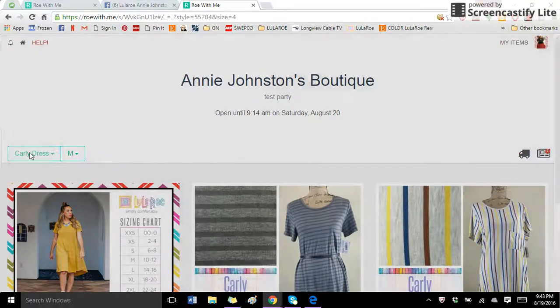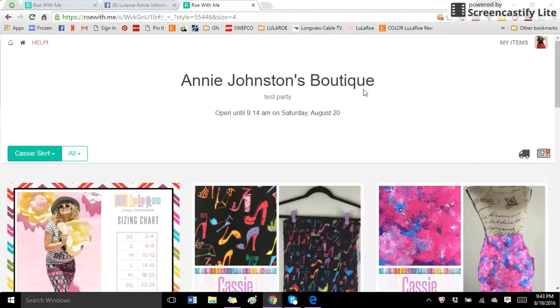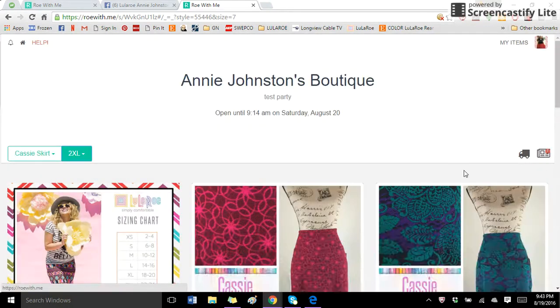Let's say you want one of the amazing Cassie skirts. And maybe you're, I don't know, a 2XL.